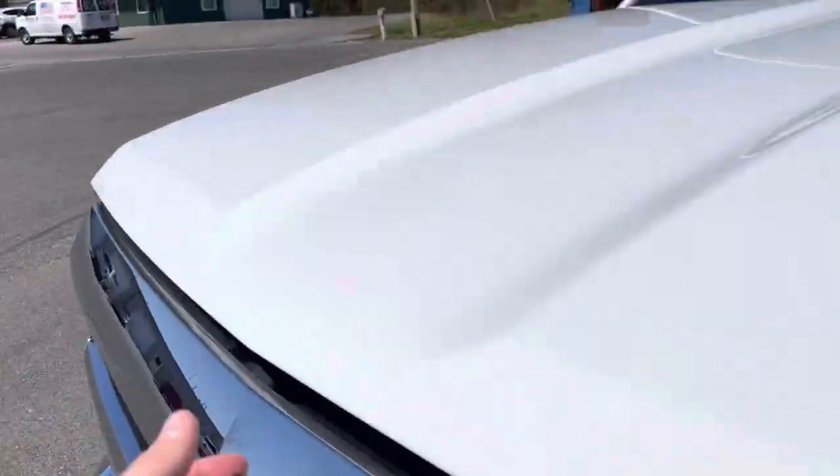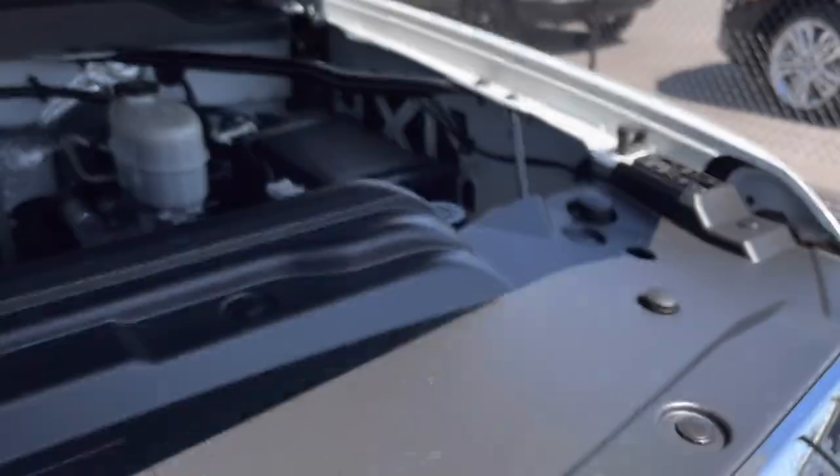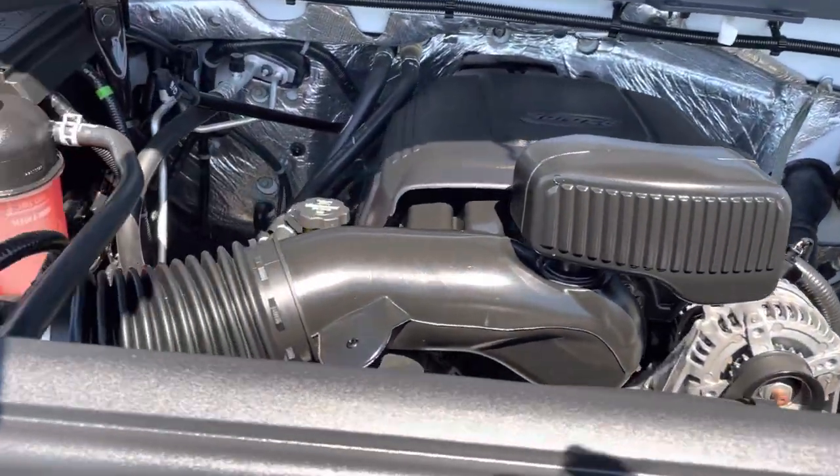I don't know an alternator from a radiator, so I'm the last guy to pick apart under the hood here. Let's see if I can get this open one-handed. I do know how to open the hood, but doing it one-handed is tricky. There we go. All right.